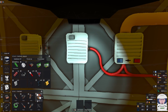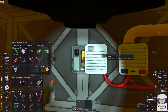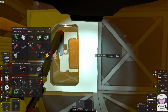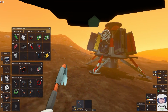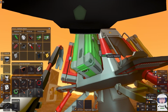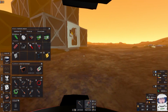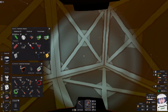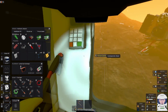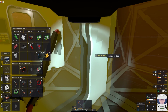Alright. We need a crowbar. Right. Arc welder. I need the portable air conditioner. Like, this is our priority right now. Portable air conditioner. Okay. Pipe network is good. Alright.